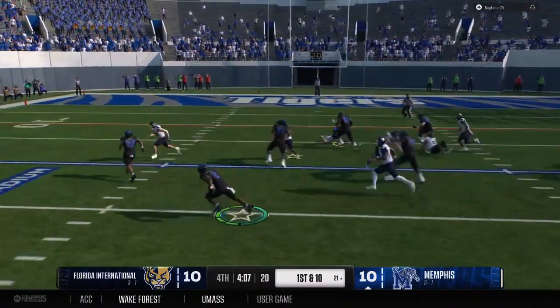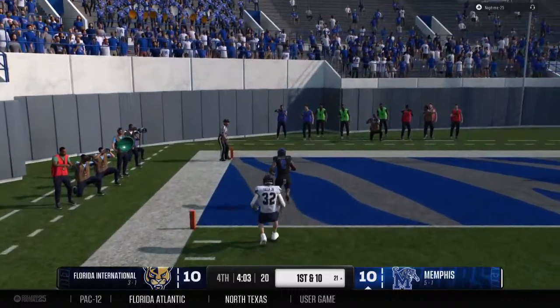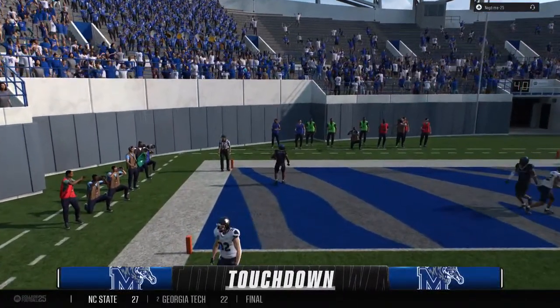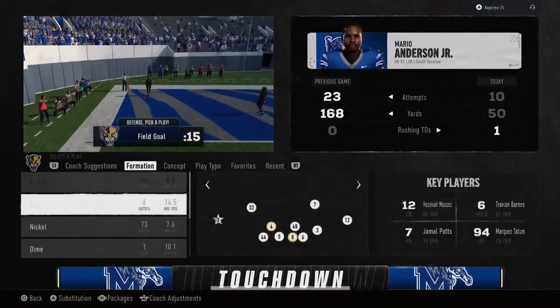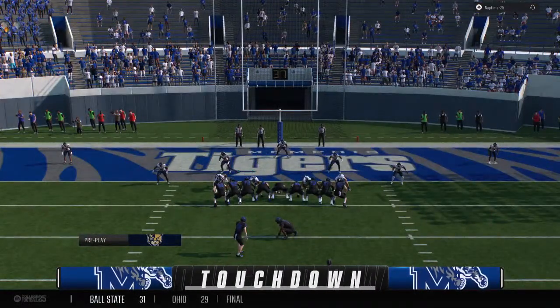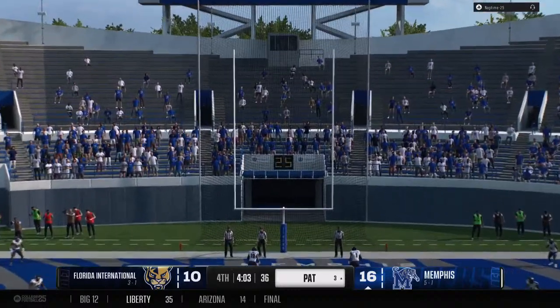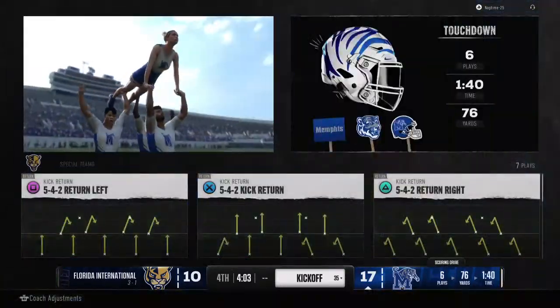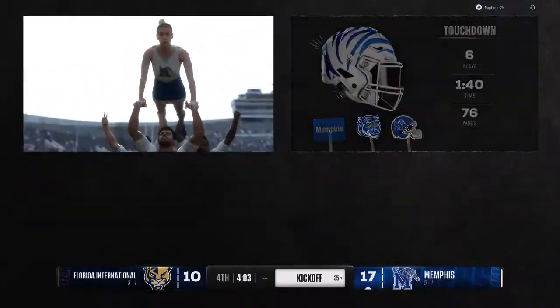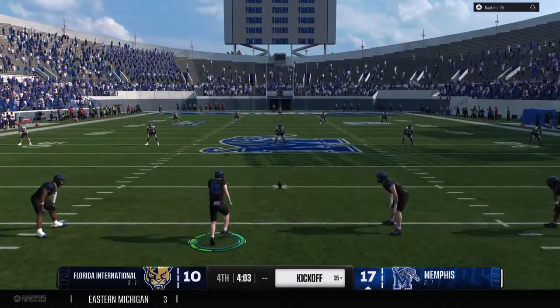They'll run the toss. Got some room, headed to the goal line. Touchdown, Tigers. And with that, they move out front here in the fourth. Anytime you've got a successful run play on the ground, you've got to have great blocking up front. The offensive line, receivers, everybody doing their job. And that helped lead to the home run.